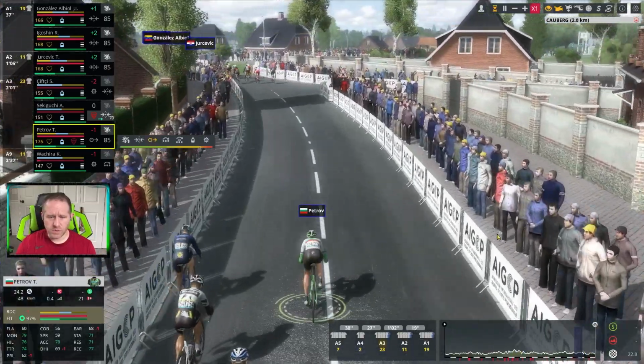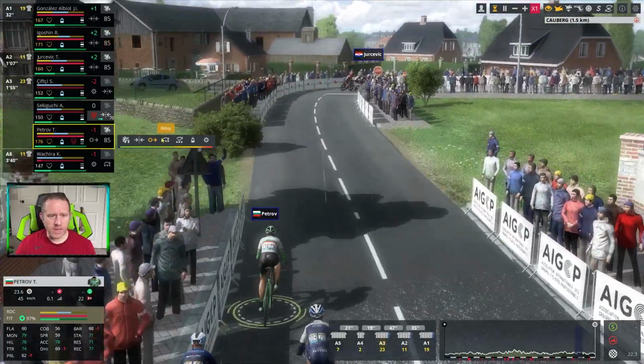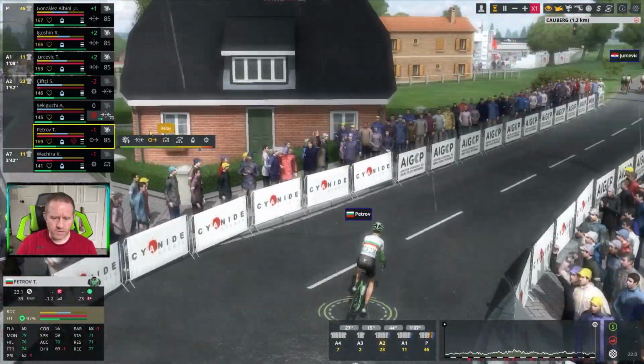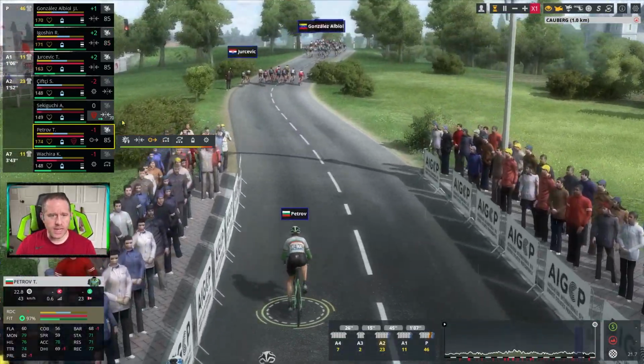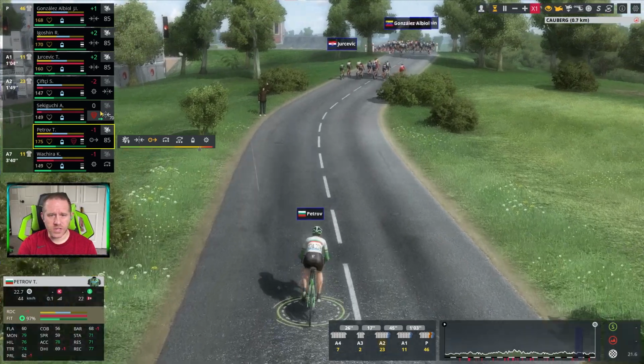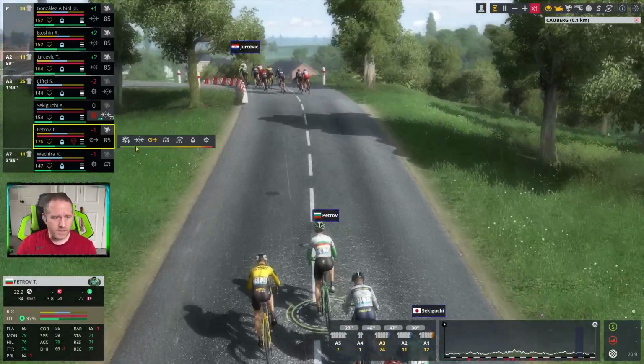There's only a couple significant climbs left to come. We're back into an A1, A3 situation. It's no longer A4 at least, but Petrov, not sure how much more he's going to gain. Yurcevic was dropped there. Gonzalez Albiol and Igashin probably looking like our best hope, but Petrov is not done yet.